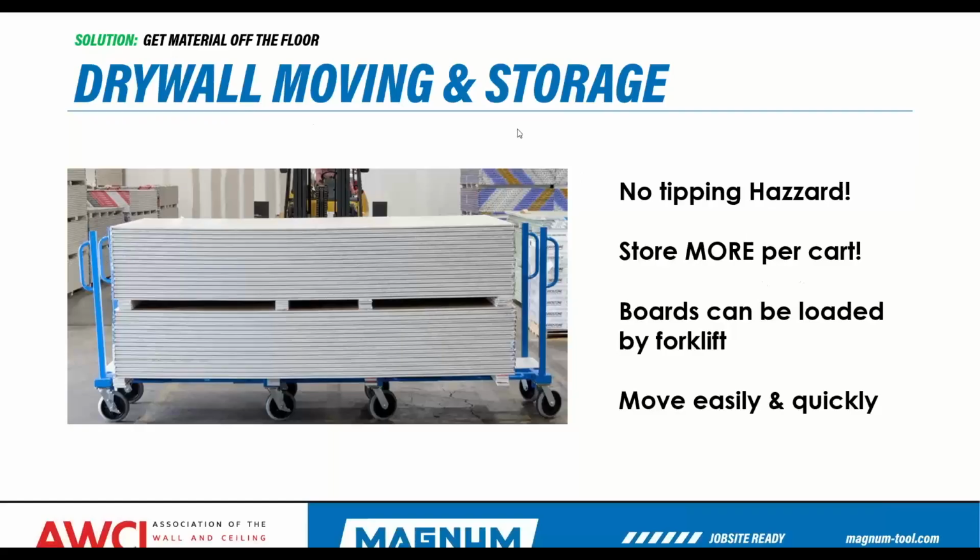Okay. So a big solution is moving drywall only on wheels and also storing it flat. A big thing that we're going to save here is it's very hard to have a tipping hazard with something stored flat. You can store more board per cart. The board can be loaded by forklift or boom, and you can quickly and easily move it. Do our panelists have anything to add for this, or I guess I'll go to the next slide.